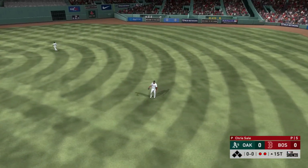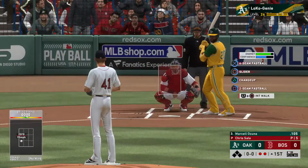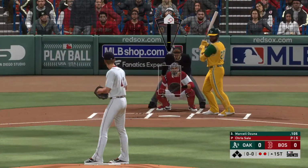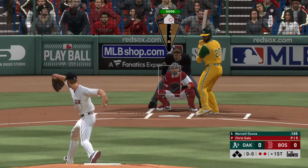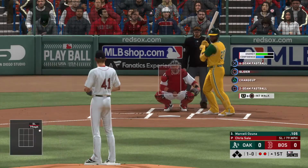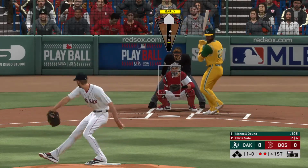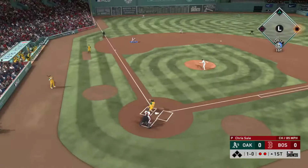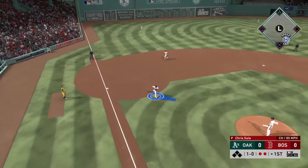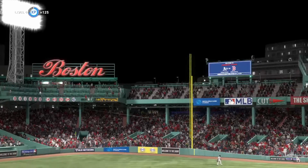And he will make the play out there, and there are two away now. Next up for the A's, Marcell Ozuna. First pitch of the at-bat. Lays off 1-0. High chopper to third. Devers has it. Throw on to first gets him, and the side is retired.